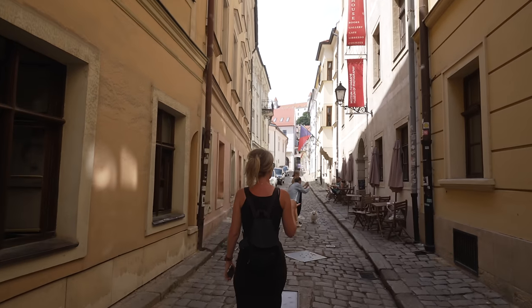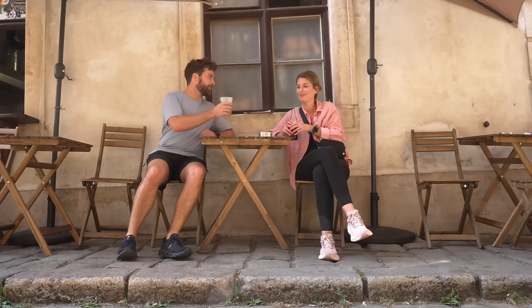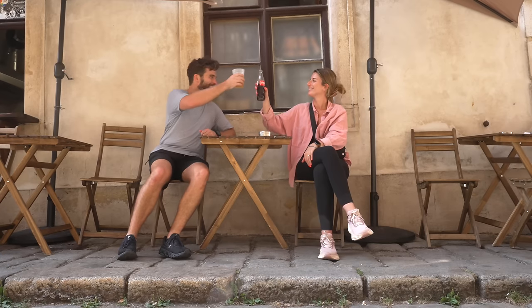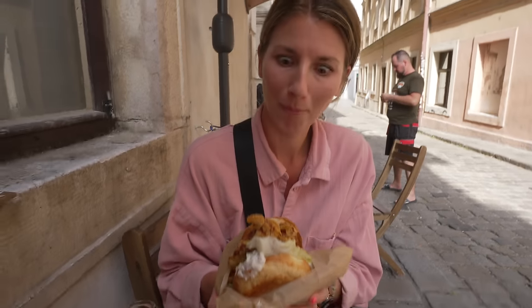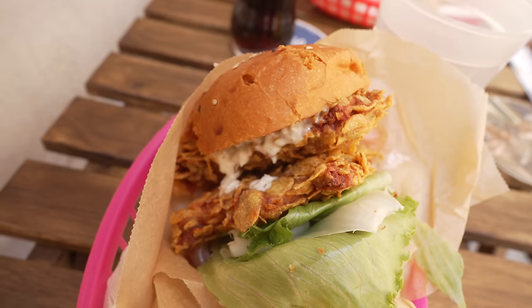So we're walking to the cathedral now, and as we're walking on this street, we're passing the restaurant we ate at last night. It's called Studna. Don't miss it if you want something not so traditional. First IPA. It's amazing too. It's a chicken sandwich fried with cornflake breading. Yum.